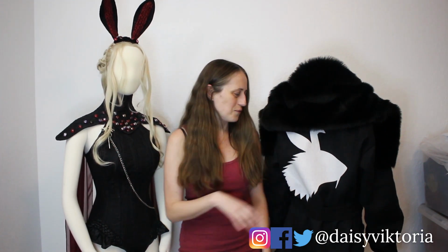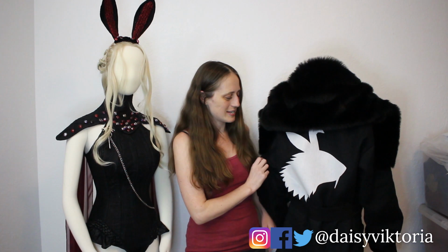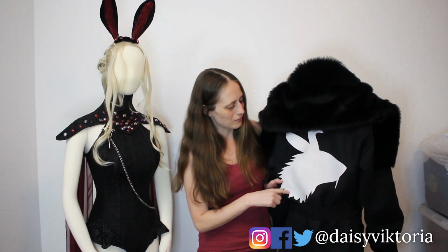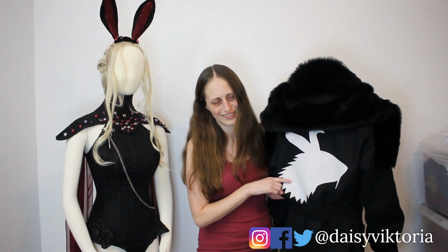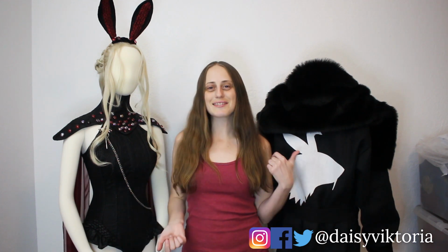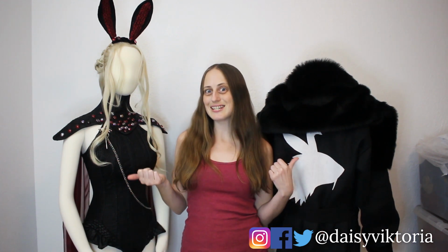And for my boyfriend, we actually did a little play on the bunny theme. So we've got a bunny sigil here, and this is inspired by the Hef robe, but a little Game of Thrones made. I'm gonna zoom in and show you guys some details because there's so much detail on here that I want to show you closer up.